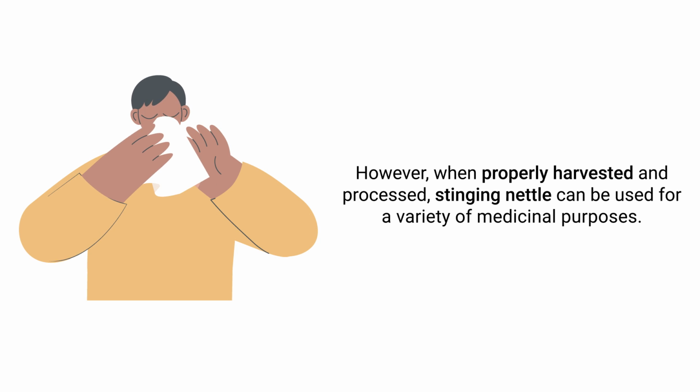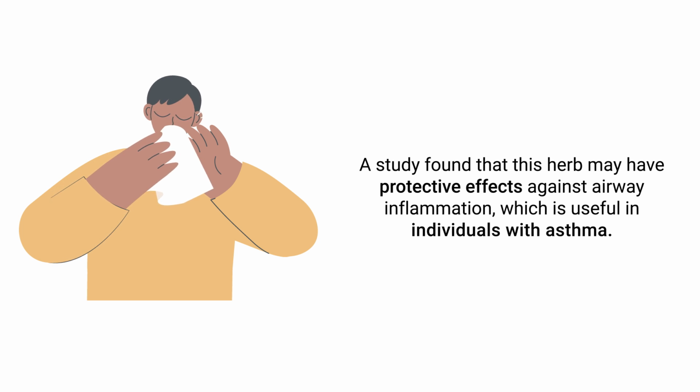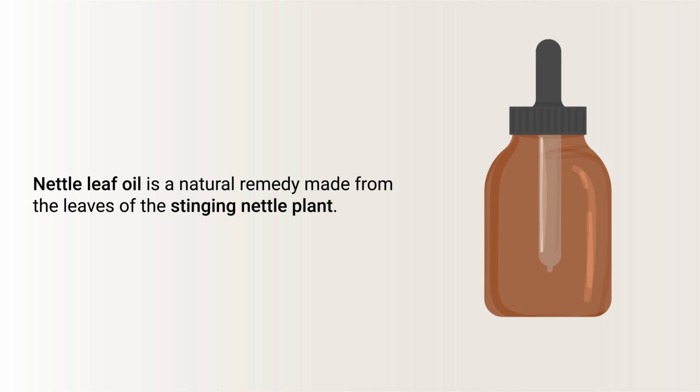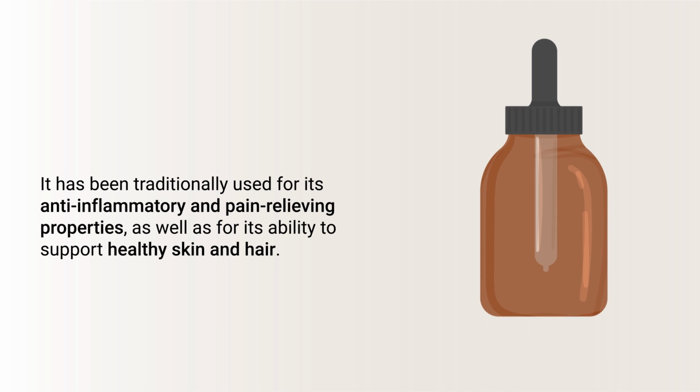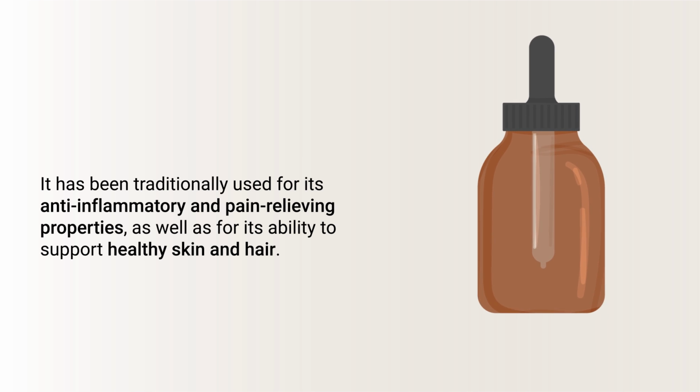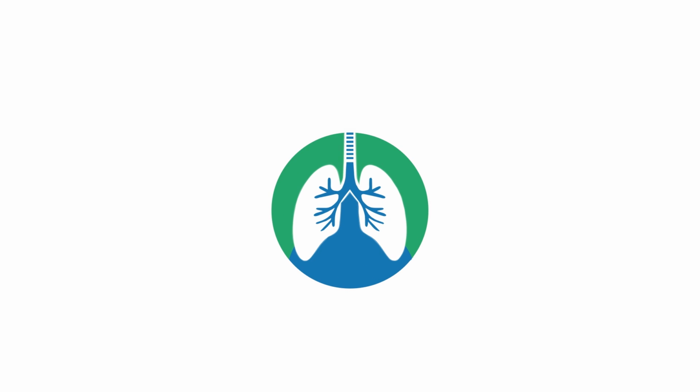However, when properly harvested and processed, stinging nettle can be used for a variety of medicinal purposes. A study found that this herb may have protective effects against airway inflammation, which is useful in individuals with asthma. Nettle leaf oil is a natural remedy made from the leaves of the stinging nettle plant. It has been traditionally used for its anti-inflammatory and pain-relieving properties, as well as for its ability to support healthy skin and hair.